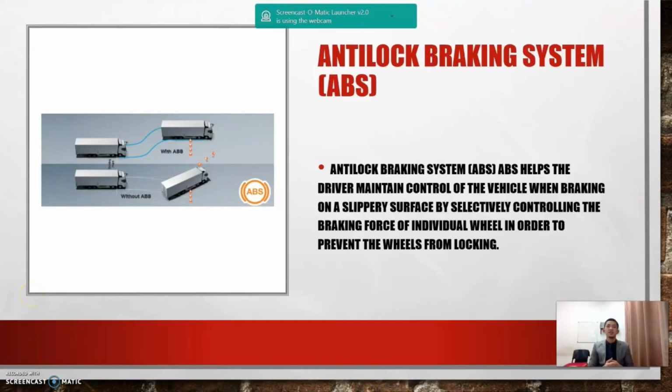The HINO 700 series uses air full brake with ABS. What is ABS? ABS helps the driver maintain control of the vehicle when braking on a slippery surface by selectively controlling the braking force of individual wheels in order to prevent the wheels from locking.